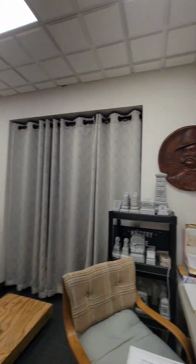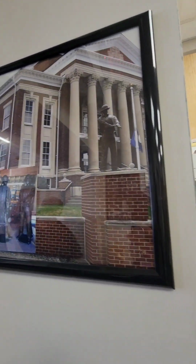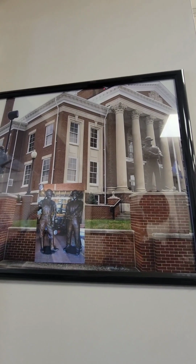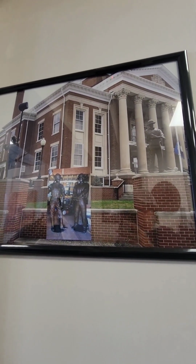Now, if you look over on this picture here, these are 2 coal miners, an underground and a surface miner. That's down in Muhlenberg County, Kentucky, out in front of the courthouse in Greenville, Kentucky, and it's to honor the coal business down there.